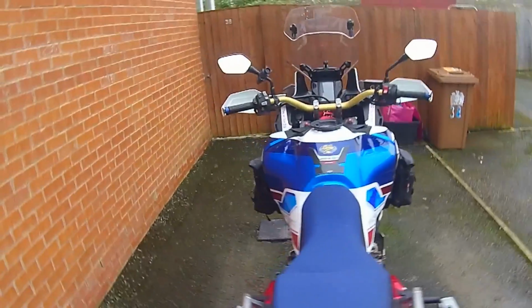Hence why they've changed this, haven't they? They've seen what people have whinged about, the tyres, the cruise control, the TFT display. That's another thing I'm not really asked about, the TFT display. It does look cool, all the rest of it, but the one on this tells you everything you need for it now. I've never wanted for more than what this tells you.